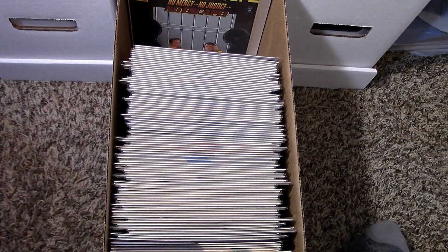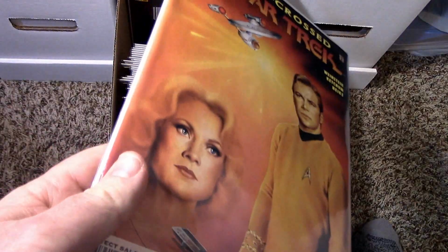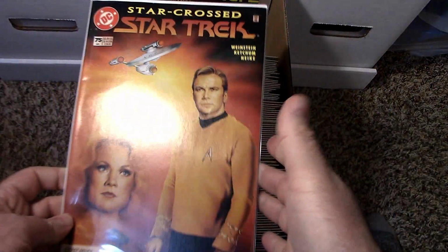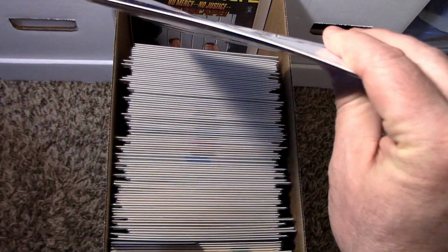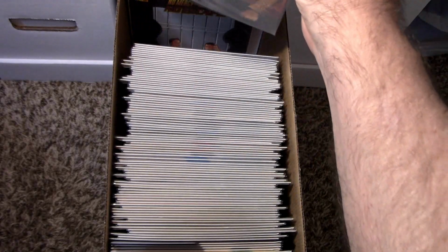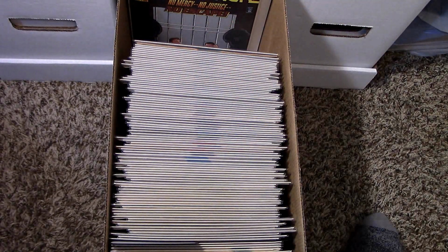And, we're getting close, yep. 75, one of the issues I picked up. Star-Crossed. So I do remember most of that little run. You get a little behind the scenes after Dr. Marcus. Carol Marcus, I should say.